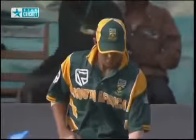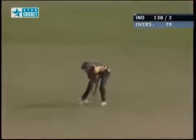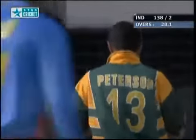Hot and humid in Dhaka, and a lot of new names will be feeling the heat quite literally. Jacques Rudolph, one of those. The bowler himself, Robin Peterson, Charles Willoughby. Lots of them around here. Smith, the new captain. Suddenly, we get this graphic up this morning. That's well played. Excellent placement.